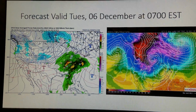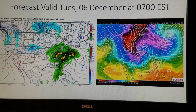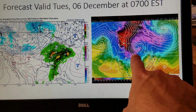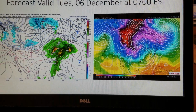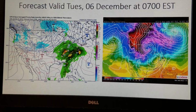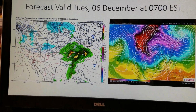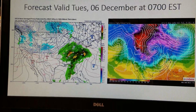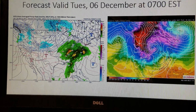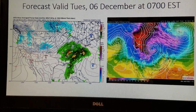So taking a look, starting it off, one more thing I want to explain before I start is I've got my 850 millibar chart over here, which I've shown in previous videos. These are the temperatures at 5,000 feet above the surface, and they're a good indicator of what the forecast high temperatures and the low temperatures are going to be here where we live at the ground. All right, so starting off on Tuesday, 6 December at 0700 Eastern Standard Time.